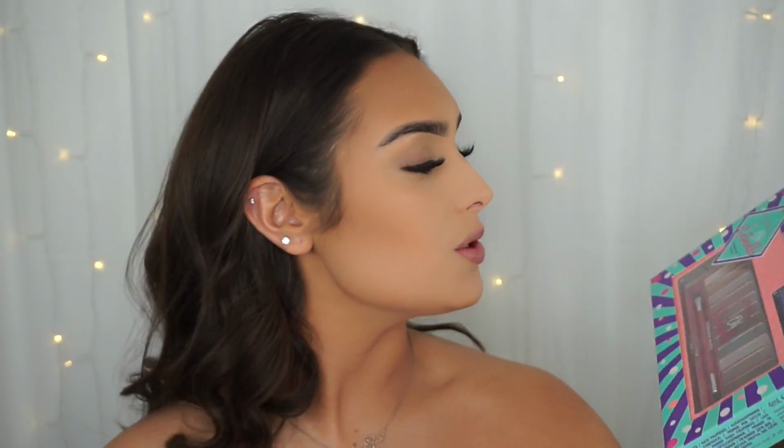Now my base is done. We are going to move on to the eyes. Yes, I do have eyelash extensions because I always do, but I'm still going to apply a little bit of falsies over the top. And for my eyeshadow, I'm going to use the Sunkissed Naturelle eyeshadow palette, which looks beautiful, and I think this is ideal for a date night, so just saying.